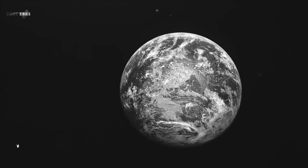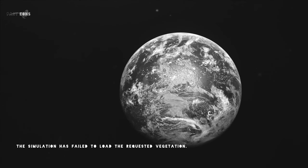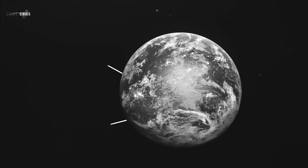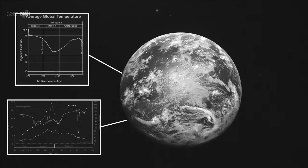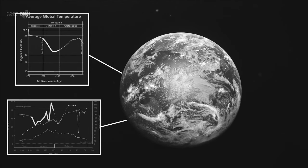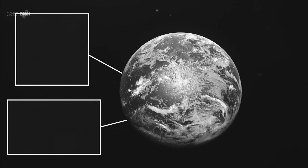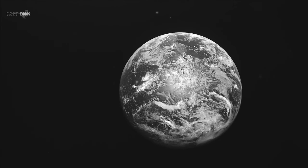Here we are, right in the Jurassic. On first sight, it seems almost identical. However, the atmosphere composition and the global temperatures were slightly different. Basically, less oxygen and higher temperatures. But that's not all. Its inhabitants, too, were of a different kind.